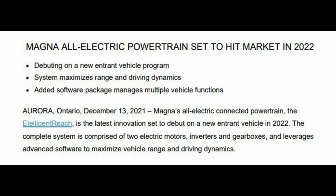System maximizes range and driving dynamics. Added software package manages multiple vehicle functions. Magna's all-electric connected powertrain, the Intelligent Reach, is the latest innovation set to debut on a new entrant in 2022. The complete system is comprised of 2 electric motors, inverters, and gearboxes, and leverages advanced software to maximize vehicle range and driving dynamics.